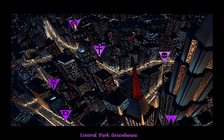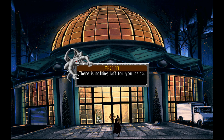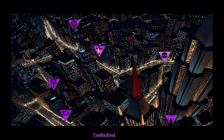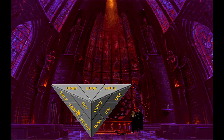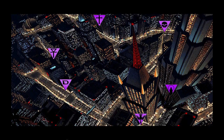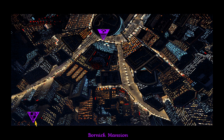Let's head back to the greenhouse. Oh, okay. It's just flat out telling us you don't need to go back in there. All right, so priest probably still not here, but, you know, let's just make sure. I wonder if the priest just is out of the story at this point. Like, I wonder if he shows up again. Let's see. Mausoleum? No. The Shadow Lair? No. Incarnate? Sunspire. Cygnus, Main Street, Bornik.